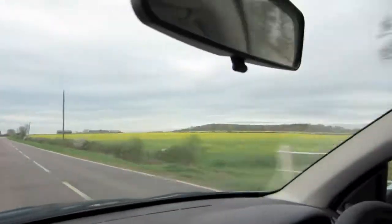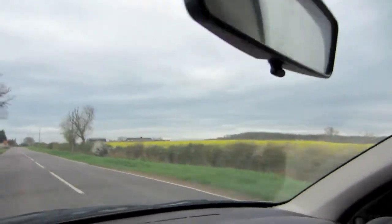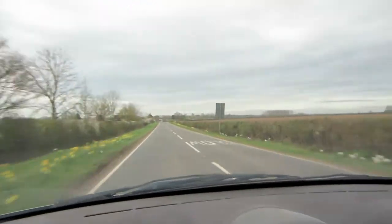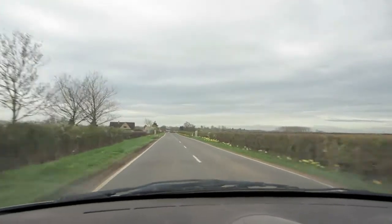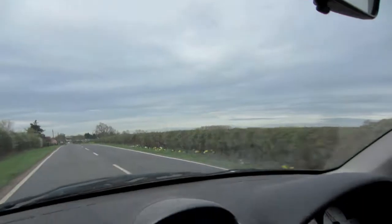The fields are all yellow around here. We have a lot of rapeseed for rapeseed oil, and the fields are all turning yellow. There they are, which means it's a massive hay fever time for us, isn't it? Yep. Which is all fun. We're down here, all the roads are lined with daffodils that are actually just going over a bit, I think. Yeah, they look that way. There we are.